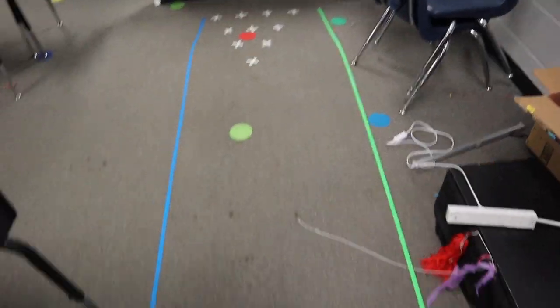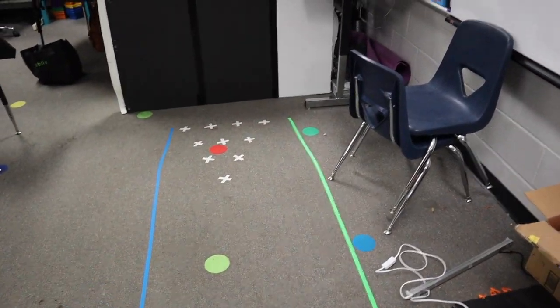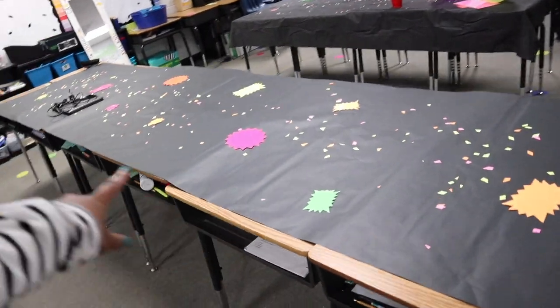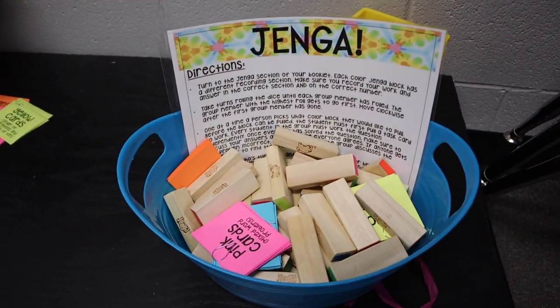Here is the first station for bowling, and as you can see, this is just kind of prepared. Please excuse how disgusting my carpet is. It's the end of the school year. Here's where the ring toss will be. The students will be doing the geometric figures here. And here is the Jenga set right there.